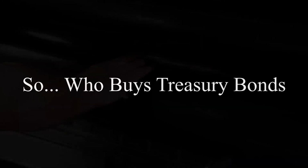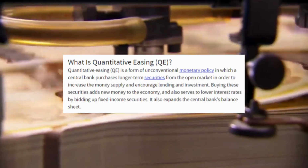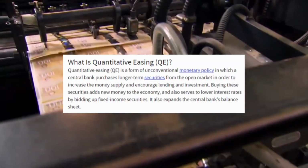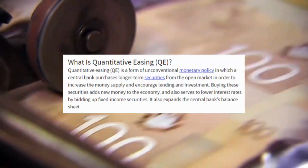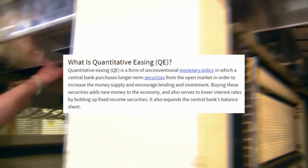So who buys Treasury bonds? Basically, Canada buys their own debt. What, you may ask? Canada's government is able to do this using quantitative easing, or QE for short. This big word sounds complicated, but it's not. QE is when the central bank of a country prints money and uses it to buy large amounts of government bonds to add money supply to the economy.